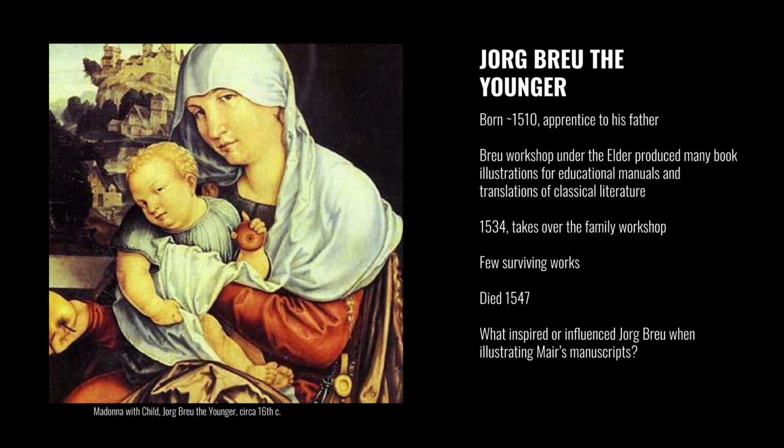The Bru family workshop specialized in educational manuals and illustrations for translations of classical literature. Jörg Bru the Elder had passed away, and the workshop was then inherited by Jörg Bru the Younger in 1534. Several years later, Paulus Hector Mayer would then approach him about illustrating his fencing manuals. The regional proximity of Mayer and Bru would have been a deciding factor in Mayer choosing him to illustrate these fencing manuals, and of course choosing a workshop that specialized in educational manuals and classical literature, something that Paulus Hector Mayer was a very big fan of.